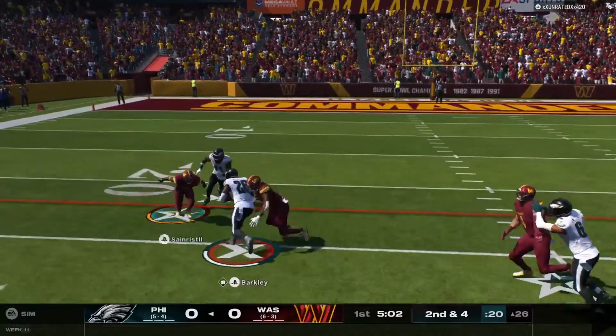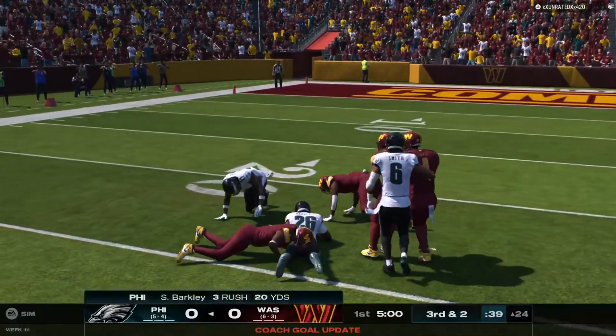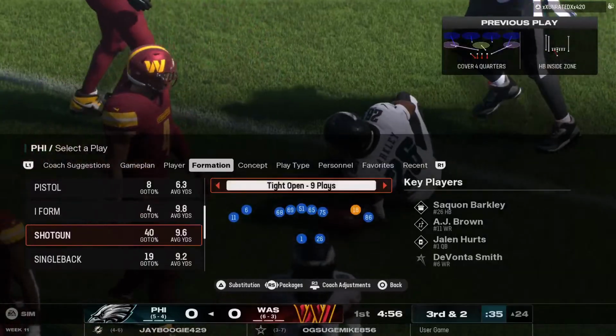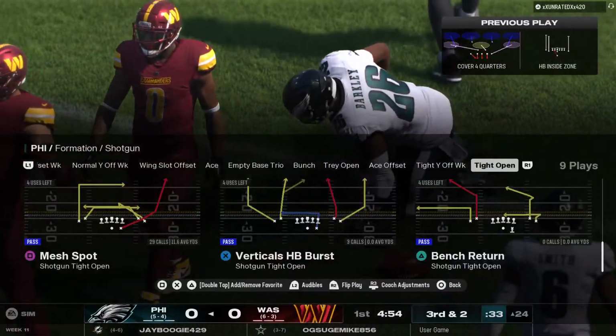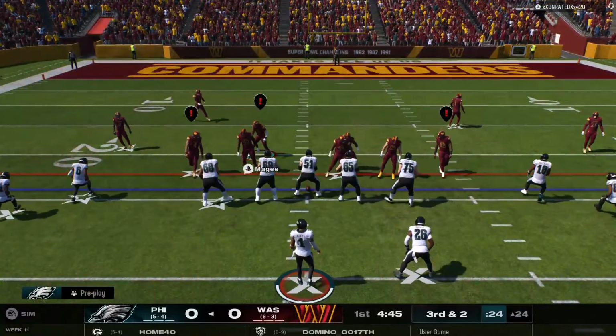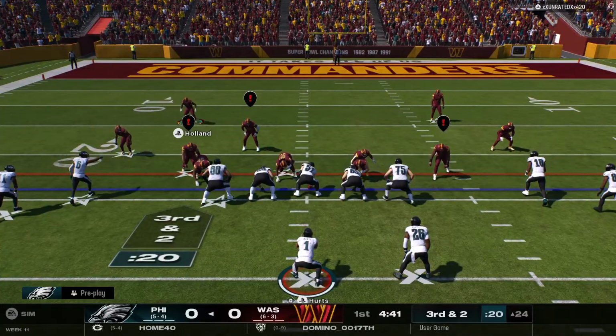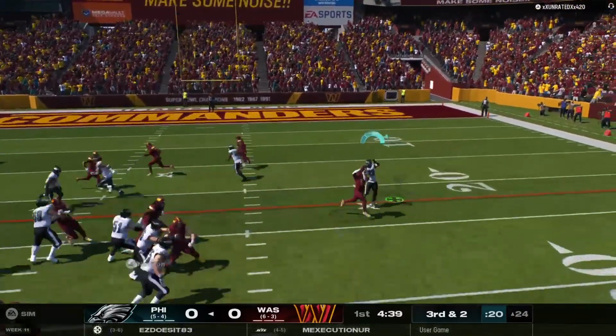Barkley, inside handoff. And not much of a hole there as he gets it down to about the 24-yard line. Watching that play unfold and watching him complete it brought back memories of doing all those pursuit drills to make sure you don't over-pursue and let a guy get a cutback lane on you. He did that very well.